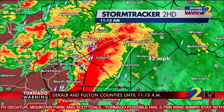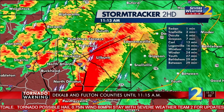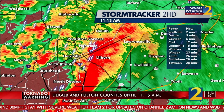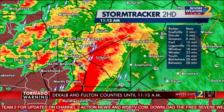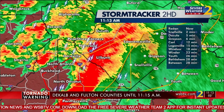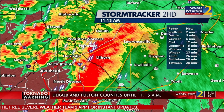So moving to the northeast at about 40 miles per hour. That's going to put into Loganville in about 15 minutes, Windsor in about 18, Youth in about 26, Bethlehem in about 28 minutes. The threat for strong wind gusts, the threat for heavy rain, the threat for hail and a brief spin-up tornado, always possible now. We've already seen one. That possibility will continue as this line moves off to the east.